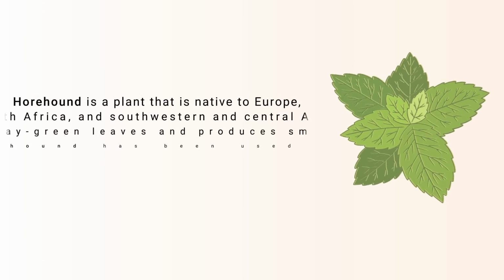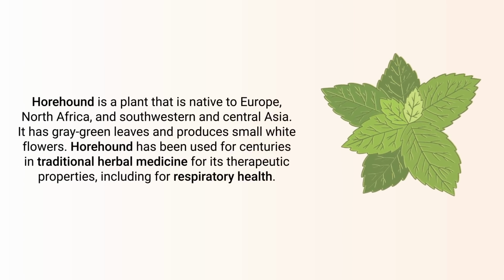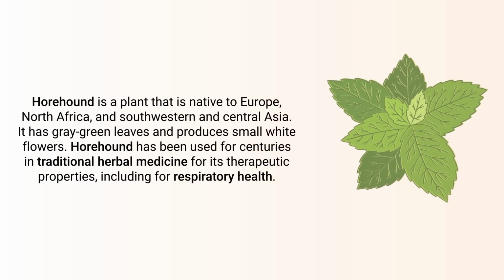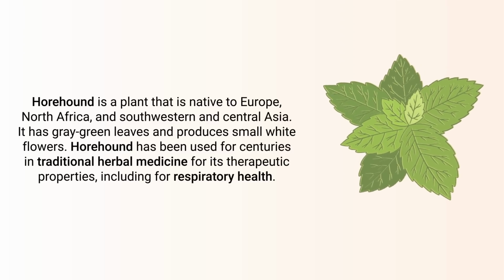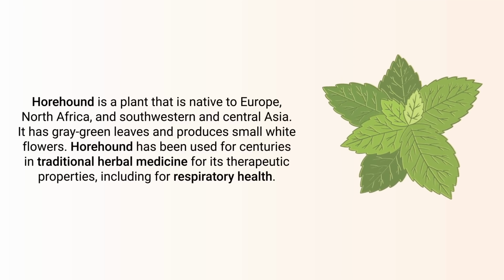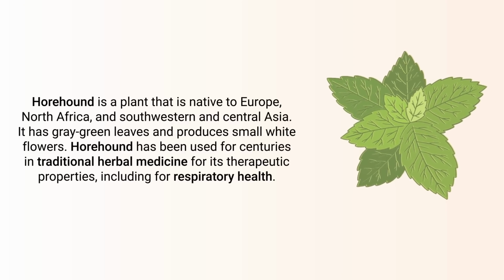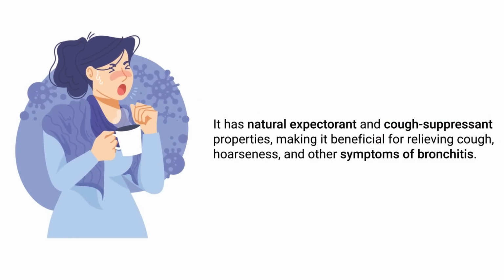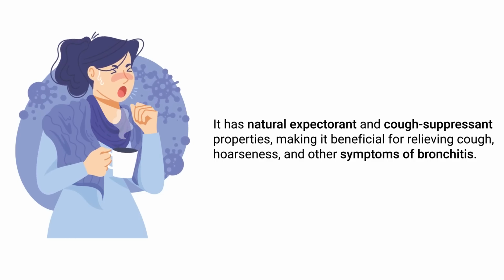Number 11. Horehound Tea. Horehound is a plant that's native to Europe, North Africa, and southwestern and central Asia. It has gray-green leaves and produces small white flowers. Horehound has been used for centuries in traditional herbal medicine for its therapeutic properties, including for respiratory health. It has natural expectorant and cough suppressant properties, making it beneficial for relieving cough, hoarseness, and other symptoms of bronchitis.